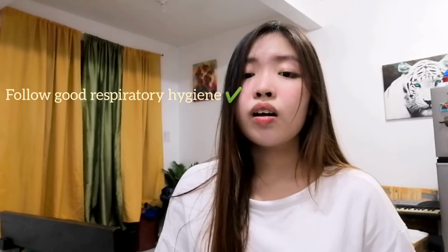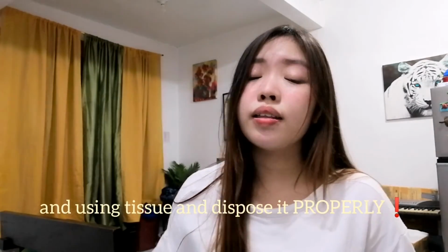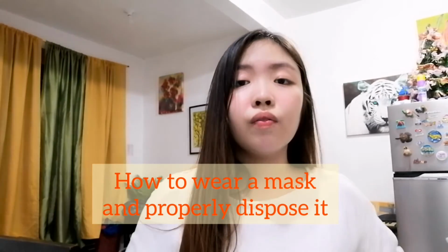This means covering your mouth with your bent elbow when you are coughing or sneezing, or using a tissue and disposing of it immediately. Now I will teach you how to properly wear a mask and dispose of it. First, make sure that your hands are clean and you have washed them. Then, get your mask.